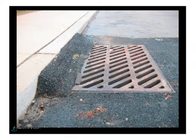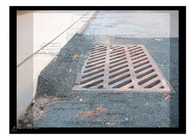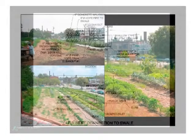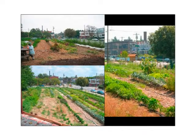We used the inlets. We didn't use curb inlets because we didn't want a lot of trash to go in them. These still get trash and debris and take a good level of regular maintenance to keep them working. A little detail of just how the curb inlet worked. And that's what the garden looks like today, and Joy will tell you a lot more about the whole project.